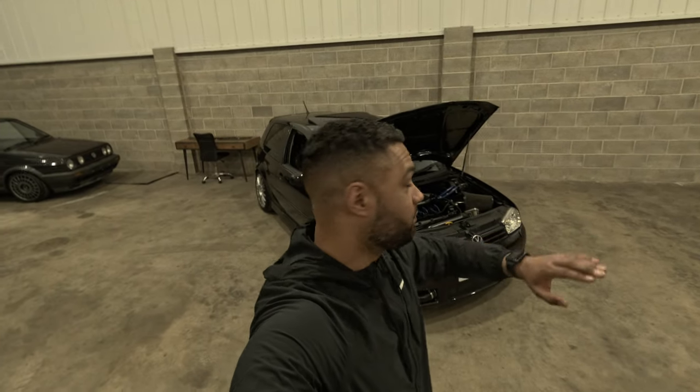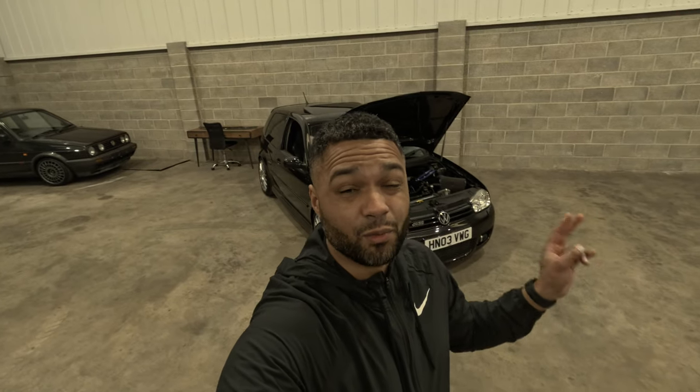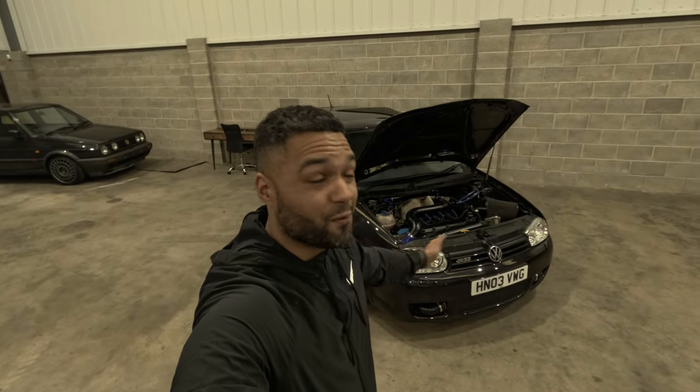Now, people have been asking me for drive-by videos and clips of the car. I haven't got any. I literally got this car 2 days ago. It was delivered to me while I was in hospital. I took it out, got some pictures, put it on the website, and I'm giving it away the next day. That is literally how it's gone.